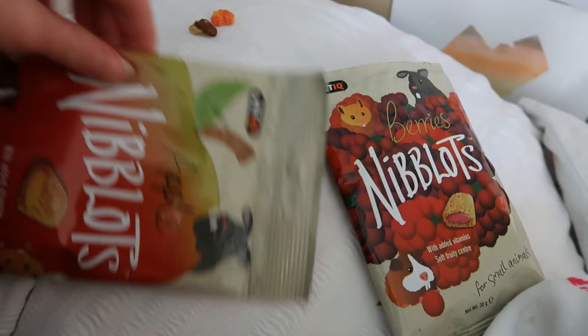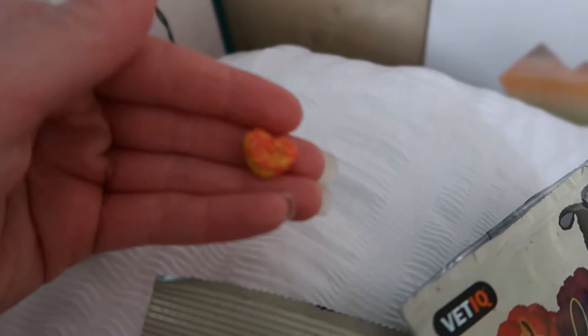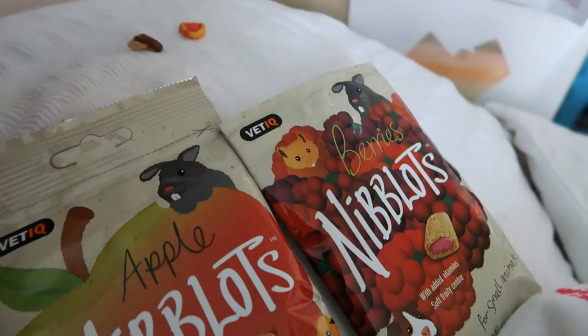Jasper's favourite treats are these apple niblets and these berry niblets. He also really likes walnut. If you haven't seen them, this is what they look like. And then he also loves these little heart treats. Most of these you can probably find at your pet shop. But these are just some of his favourites. But anyways, now we are going to move on to the guinea pigs.